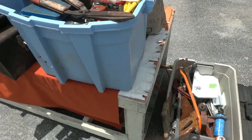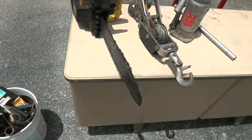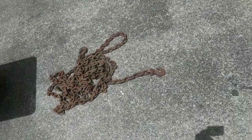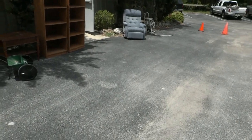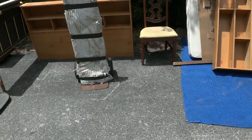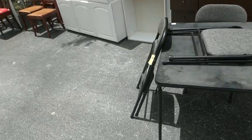Some whole tub full of yard tools and more, saws. We have toolboxes, chainsaws, big hydraulic jack there, a little red two-wheeler. There's a chain and another chain. Down there's a hose cart, a recliner, a couple bookcases, a lawn spreader, all kinds of goodies down through here. And there's all kinds of furniture.